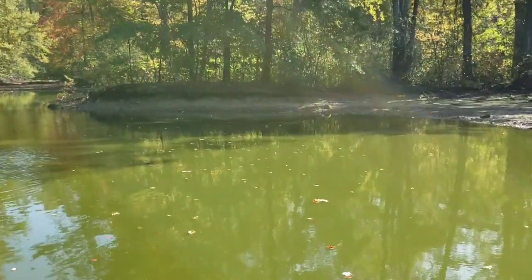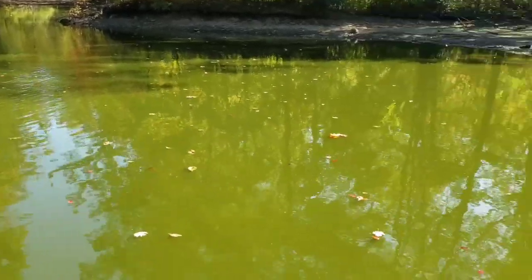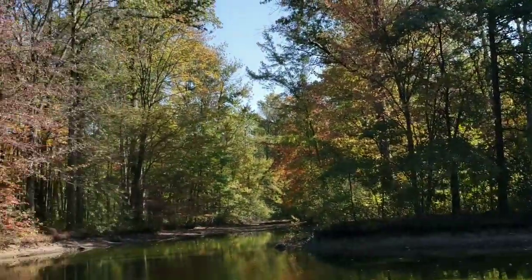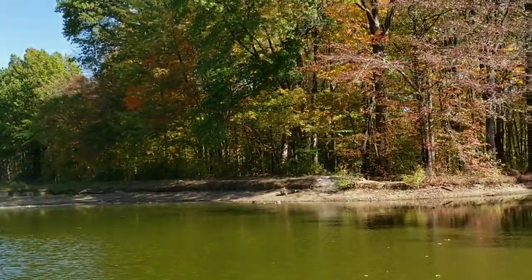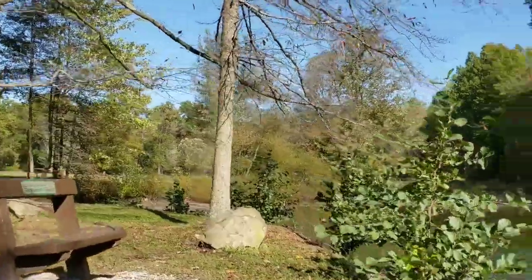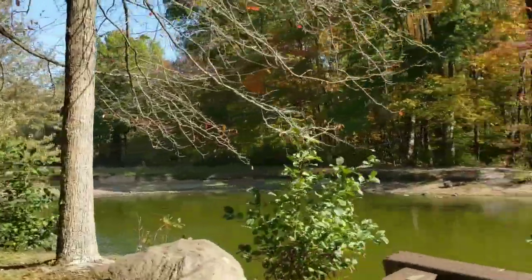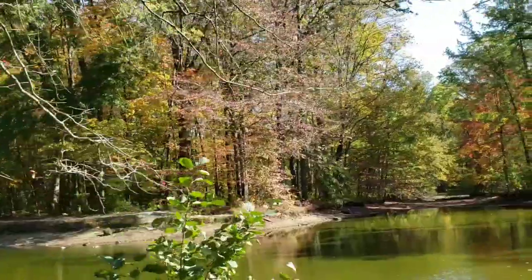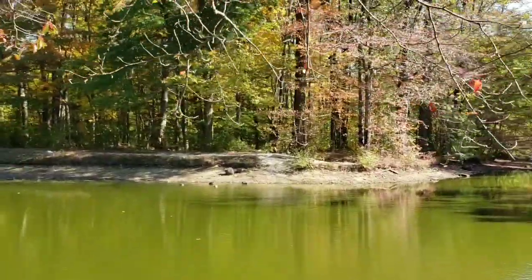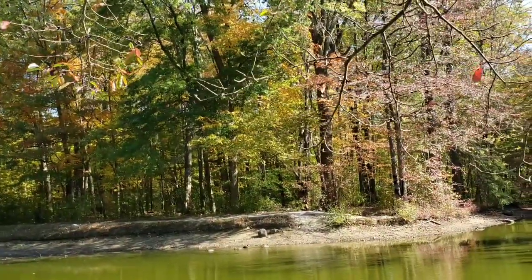We'll get up to the shore here. Small little perks like this is nice. We have ducks on the other side. There's four ducks.